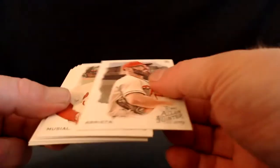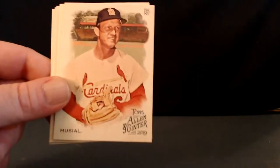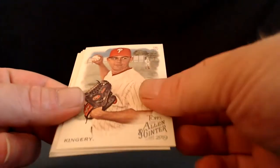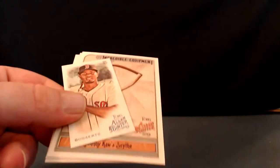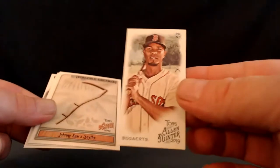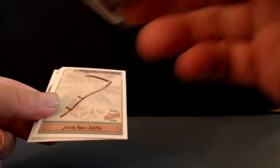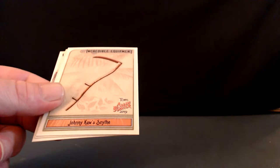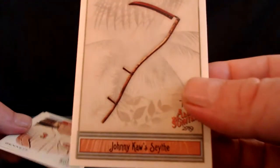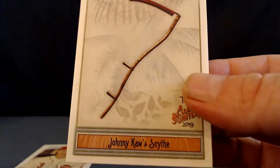Mr. Severino to start out that pack. Jake Arrieta. Stan Musial, absolute beast. I can never remember Kingery. Scott Kingery, another Philly fan. Xander Bogaerts. And it's the short print version. Johnny Appleseed... Johnny Call's Sith. You're going to pull a Sith out of the pile. I guess it's worth looking at.